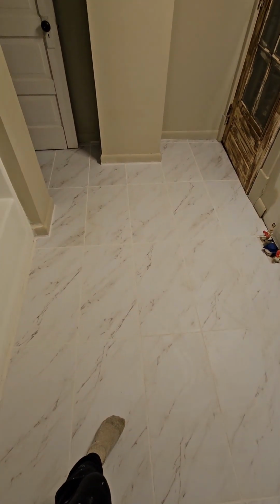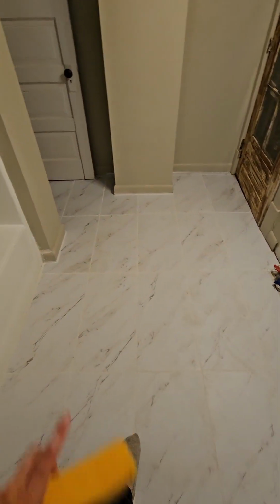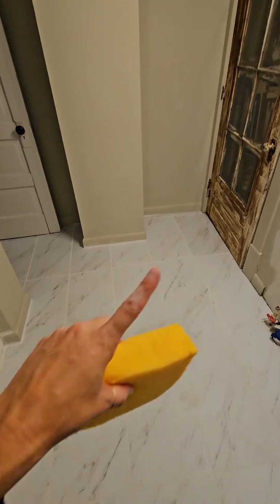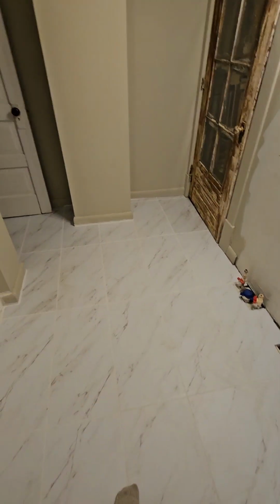But there we have it. I feel like the camera just doesn't pick up how nice it looks, but to me, it looks and feels just like real tile. I still have little pieces there that I need to spot paint. Same thing with the bottom, where I got some of the grout along the corner. But all in all, I'm pretty happy with it.